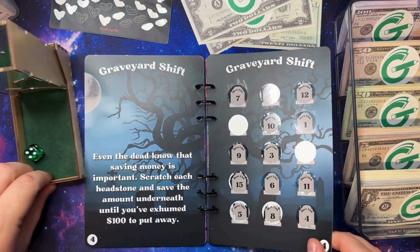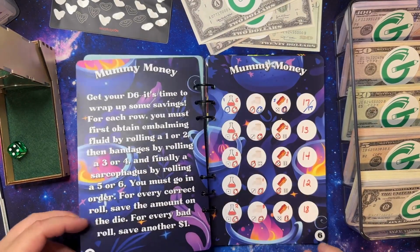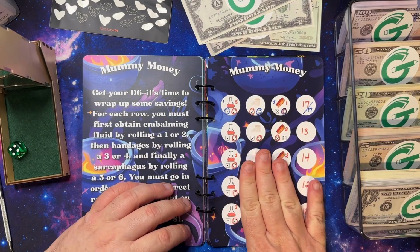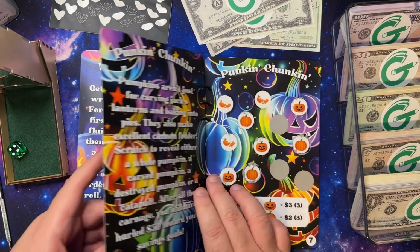Excuse me. Move on to the next challenge, which is the Haunted House Heist, and this one is finished. So we'll skip that. I'm going to skip Mummy Money, just because I'm trying to finish the book, but I'll come back to it if time and money allow.